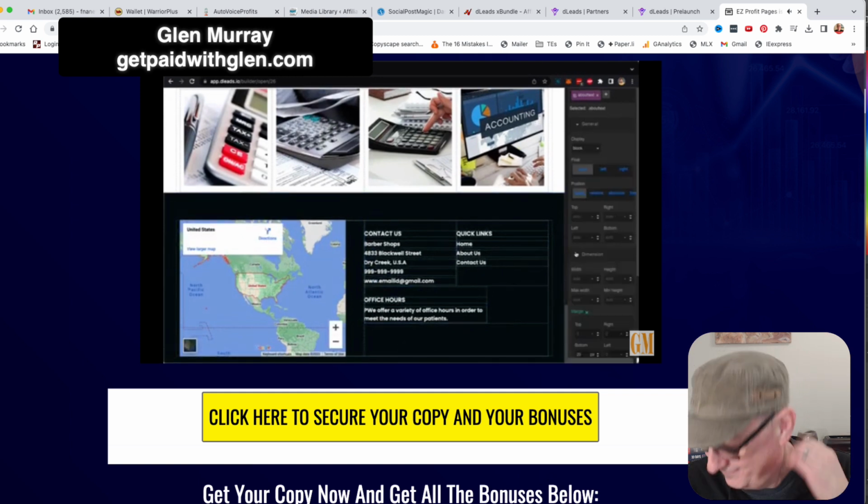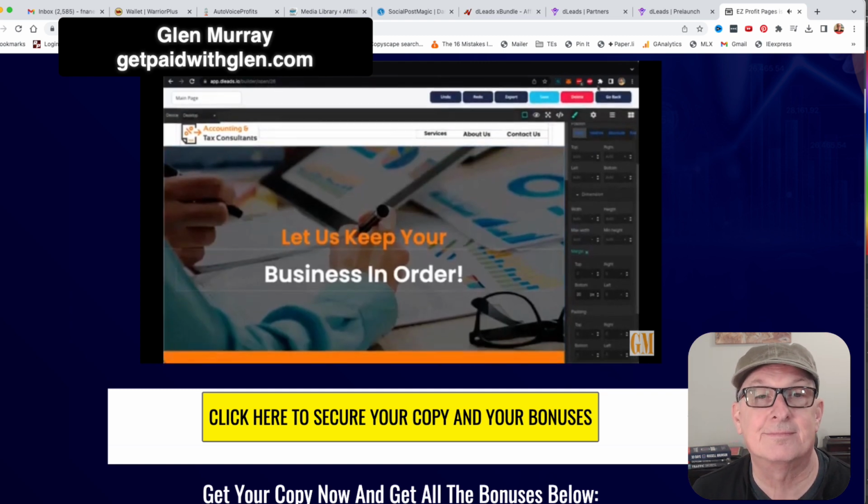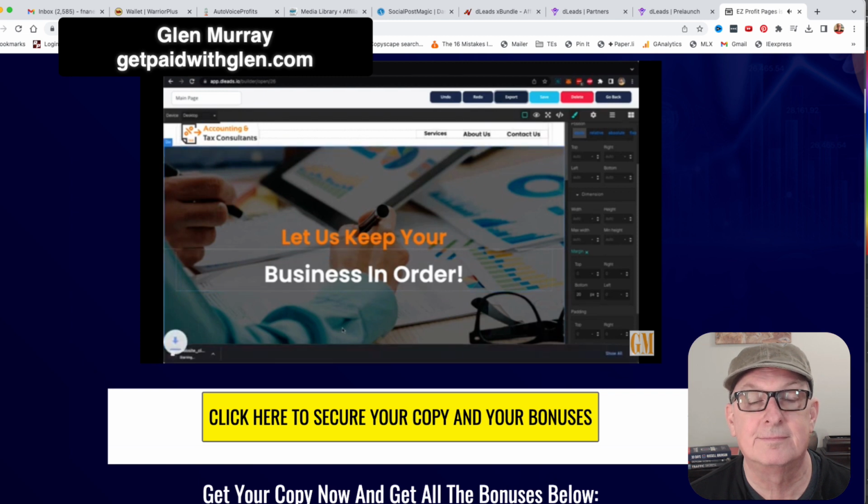Super easy to customize. Everything is drag and drop and pre-created for you. You don't have to do anything. Once done, you can save it. Once it's saved, you can click on export, so you can download this website, and then you can send the downloaded website to your client or, you know, publish it on a CPanel for you.